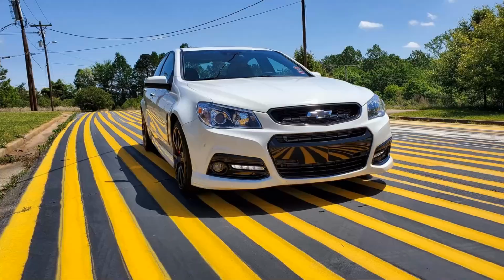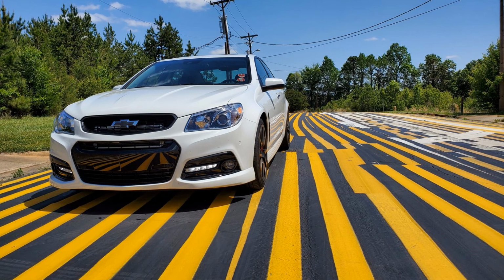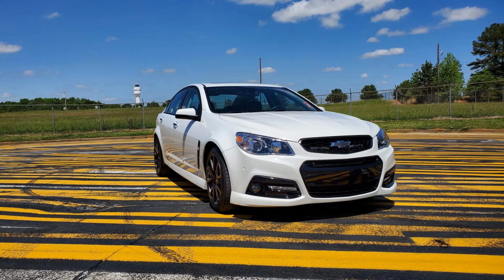I did snap some pictures of the SS, so I will feature those right here. Of course, I'm not a photographer or anything, but just wanted to share some of the pictures that I got. So that's pretty much gonna be it for Airport Road. We're just gonna head out and go get some ice cream because it is 81 degrees right now, and it's quite toasty.